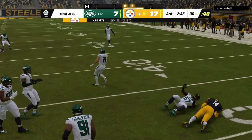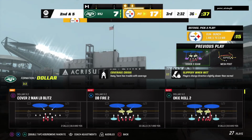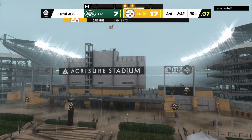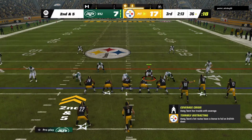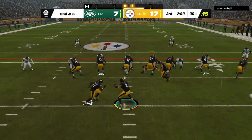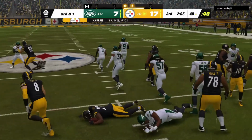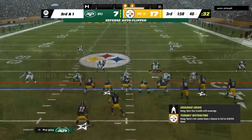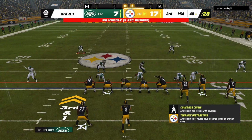Meanwhile, Pickett's throw into the hands of Pickens. Gives him a gain of 5 on the completion, and that'll make it second down. And they run with Harris off the option. And he'll take this one for about 4 up to the 40. So they just need 1 yard here to pick up the first down.